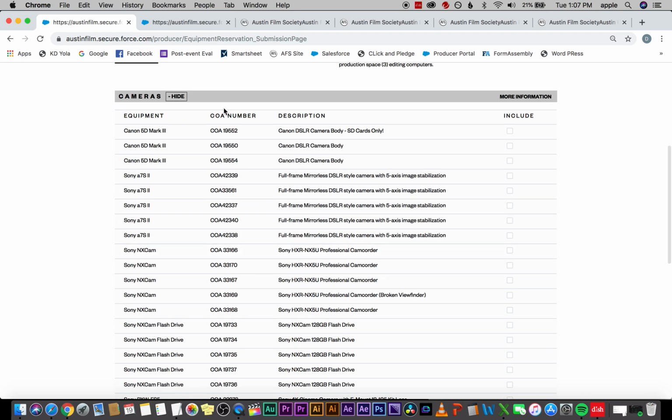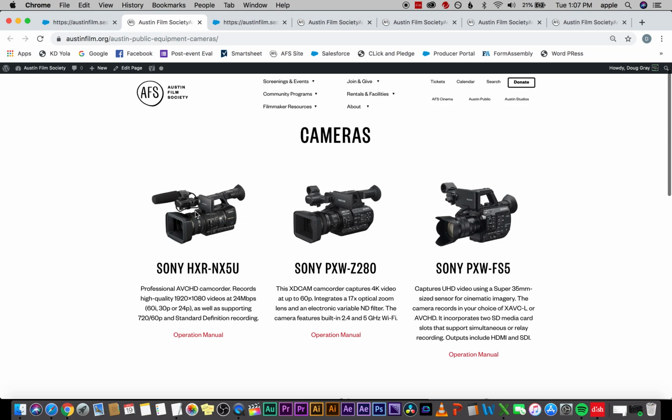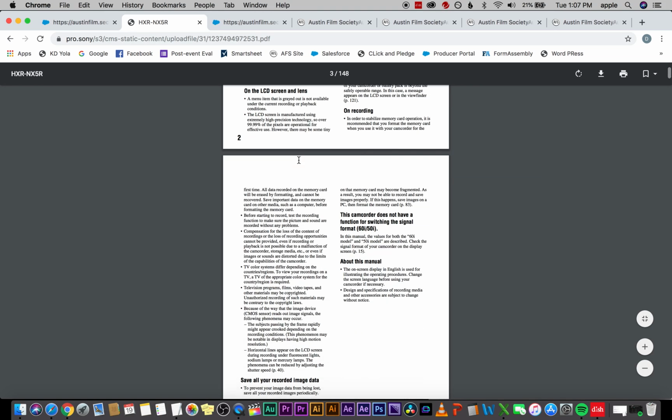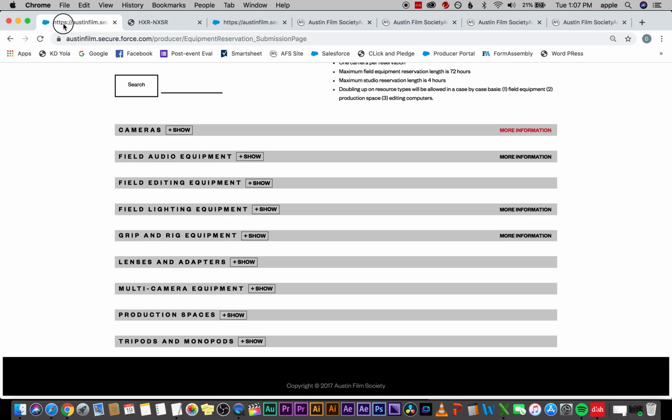So the Canon 5D, Sony A7, NX Cam, the NX Cam hard drives, the FS5, and then the Z280. And then these are the City of Austin numbers, the tag numbers that are on the cameras, and then a short description. And then you have the checkbox to include that in your reservation. All right, and what we have is a visual for this more information. You can go to the website, and you can see the camera and the name and a little description, and then you can download the manual, or you can just click on it and read through on the website, or you can actually download it. So that's super helpful.